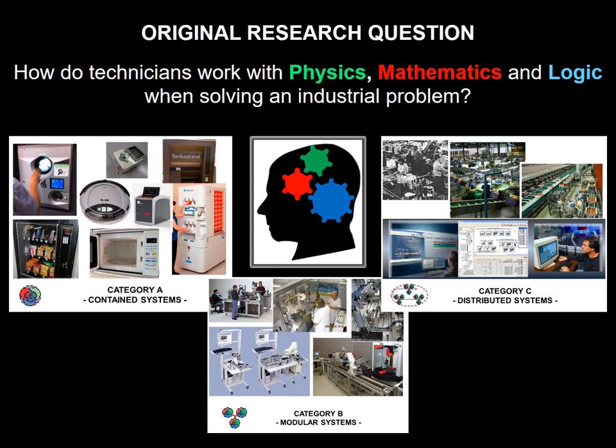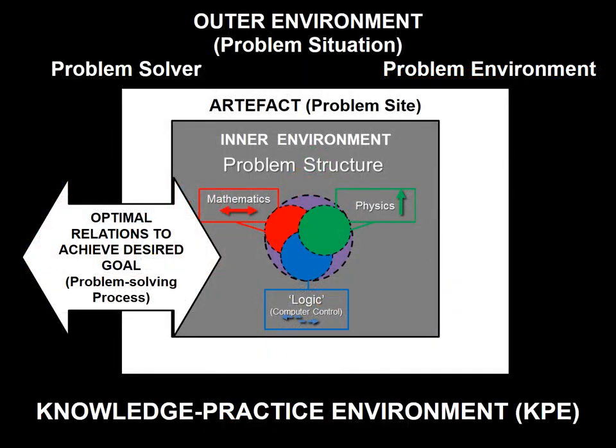Now, using a number of analytical research design tools, I took into consideration the environments in which different problem solvers faced and solved engineering problems in relation to actual artifacts, in other words, physical systems. A useful research design tool was Herbert Simon's distinction between the inner environment, dictated by particular phenomena and sciences, and the outer environment, consisting of context, stakeholders, and processes. Each case study constituted a holistic knowledge practice environment.